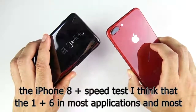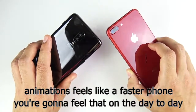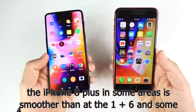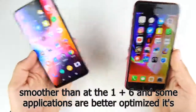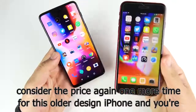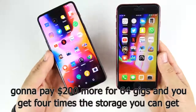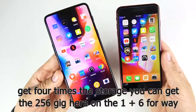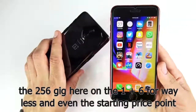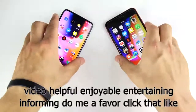I think that the OnePlus 6 in most applications and most animations feels like a faster phone. You're going to feel that on the day-to-day. The iPhone 8 Plus in some areas is smoother than the OnePlus 6, and some applications are better optimized. It's really down to the OS these days, but consider the price again one more time. For this older designed iPhone, you're going to pay $200 more for 64 gigs and you get 4 times the storage. You can get the 256 gig here on the OnePlus 6 for way less than even the starting price point of the iPhone 8 Plus.